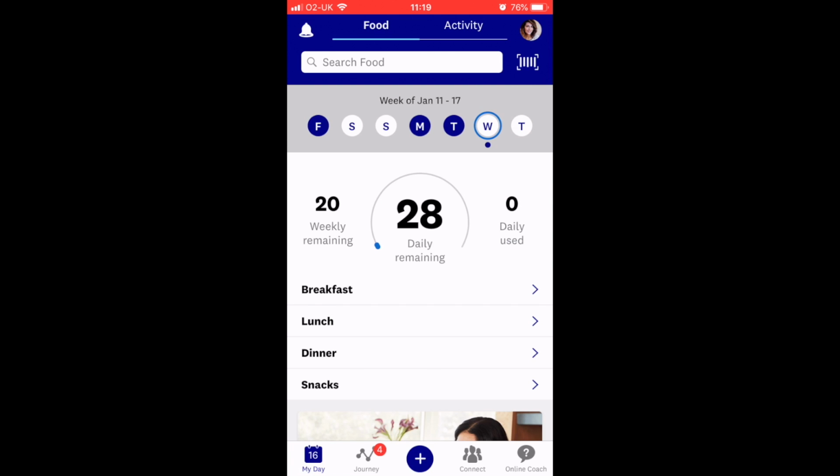You will see your profile picture at the top, and that is just a shortcut to get you back to your profile. Underneath that you have the most nifty thing, which is the barcode scanner, which is what you will use to scan barcodes of any foods that you want to eat when you're on the go, when you're tracking throughout the day, and it is so handy.